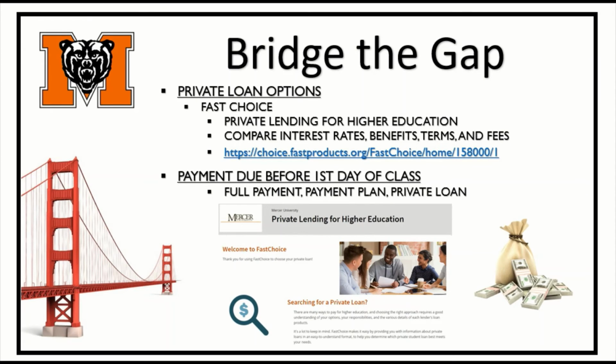If you need to fill the gap for tuition and fees that are not covered by federal loans, scholarships, or grants, you may consider exploring private loan options. You can begin your search through Fast Choice, an online database that provides information about private loans in a convenient way where you can easily compare interest rates, benefits, terms, and fees for the loans.